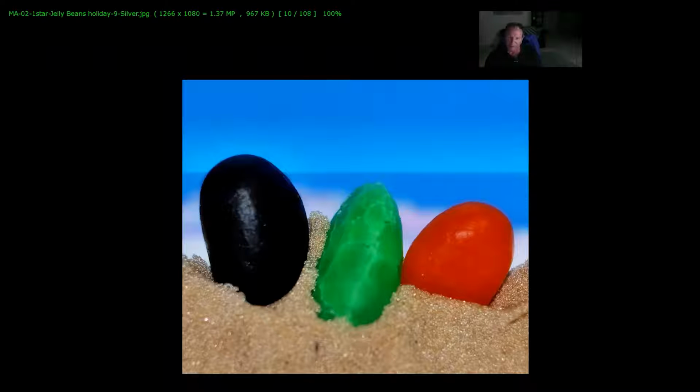And the big black jelly bean on the left-hand side is very dark. There's not a lot of texture coming through. You can't see a lot of texture in the jelly bean. In a macro photo, you want to see a lot of sharpness from the front right to the back. But unfortunately, sharpness lacks a little bit.